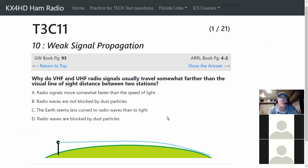Okay. So in this case, what we're saying is the VHF, UHF signals are traveling a little bit further than the visual line of sight. Usually the visual line of sight is you can go to the curvature of the Earth. But in this case, we're showing that the signal seems to follow the curvature just a little bit.